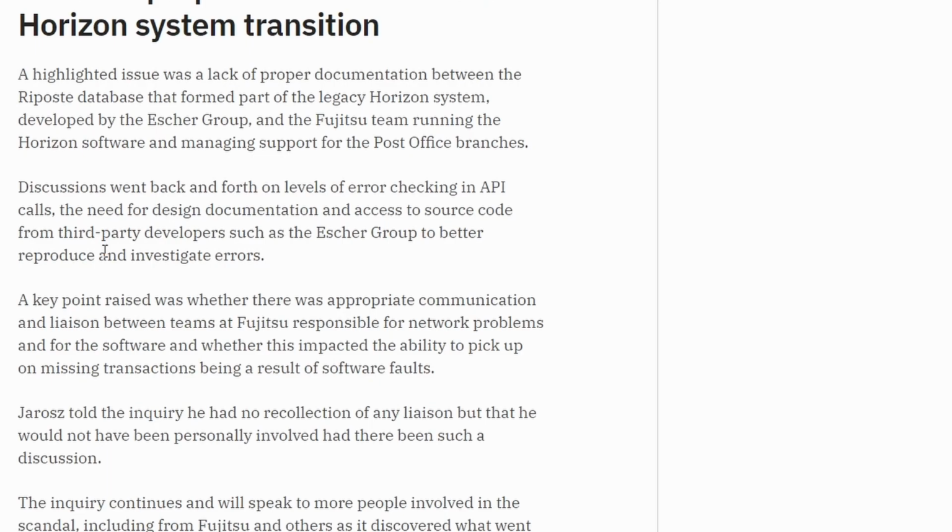So it is interesting now that the source code has been made available, with access to the source code from third-party developers such as the Escher Group to reproduce and investigate errors. So it looks like they are trying to find out now how to reproduce the errors. Any errors that have occurred previously should be able to be created in a test environment. However, the difficulty with this is the number of use cases that you would have in a system as big as Horizon. It could be millions, tens of millions, and you have to be able to recreate the exact circumstances in which these shortfalls happened to be able to create the same error. So that will be a challenge, but it's one that's well worth investigating, obviously, given the major impact of this system.